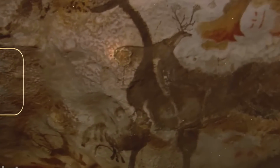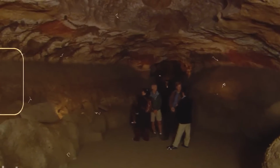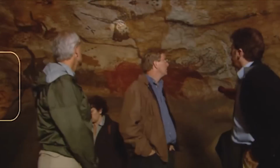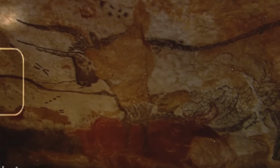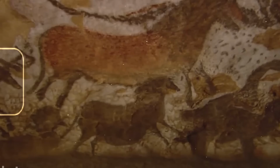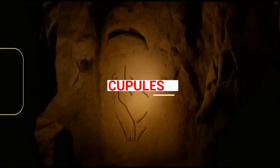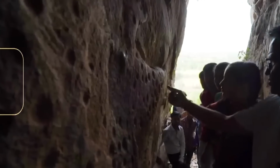The Hall of the Bulls features both animals and abstract signs, arranged to suggest movement and action. The Axial Gallery is known for its detailed animal depictions and accompanying abstract symbols. And then there's the Apse, the most sacred spot in the cave, packed with overlapping designs that hint at deep significance.